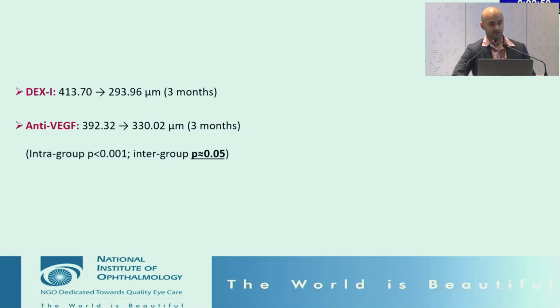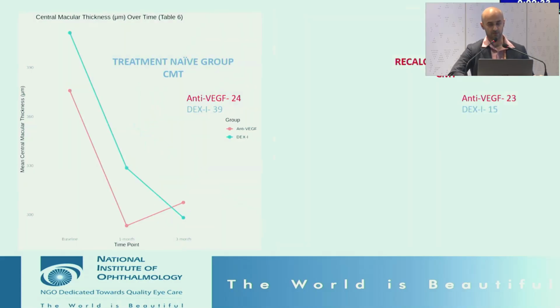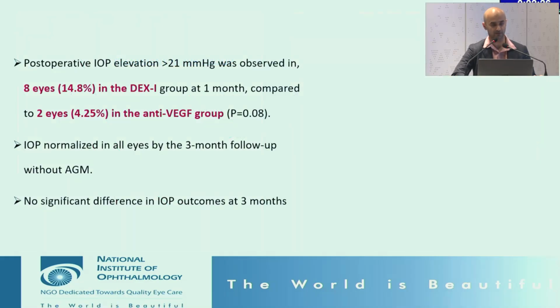At 3 months, the central macular thickness reduction was quite similar again, 293 microns with dexamethasone implant compared to the anti-VEGF group, although dexamethasone implant does a little bit better than the anti-VEGF group. Similar results once again when it comes to central macular thickness for the treatment naive group as well as those patients who had recurrent diabetic macular edema.